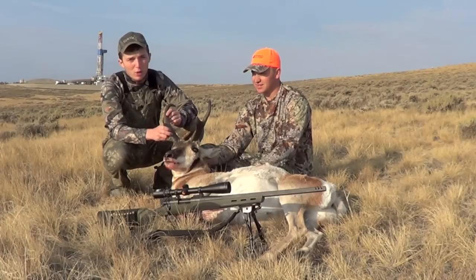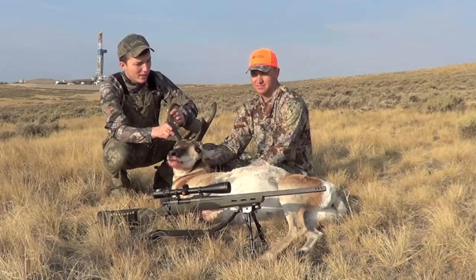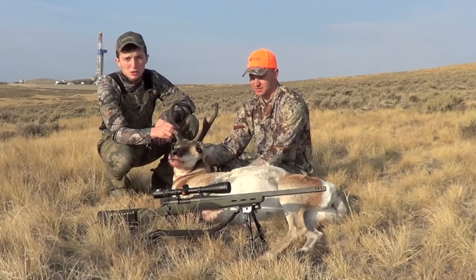Just kept watching them, following them. There's a little ravine over here that he was playing around, and so we were able to hop in and follow. We're in the Douglas area. Just found a campsite and started driving and spotting stock.